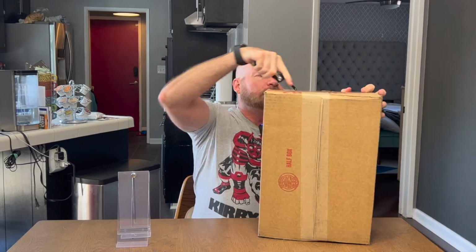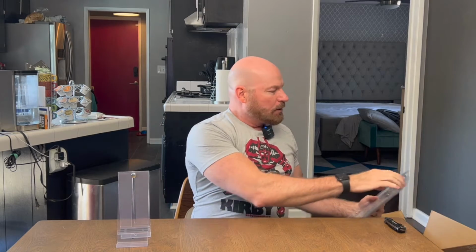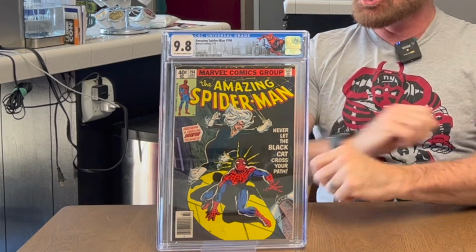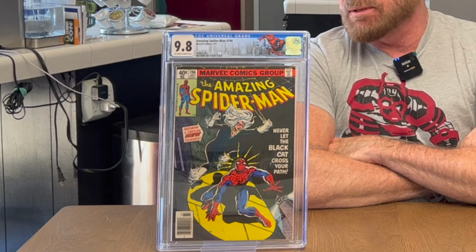So let's rip open that first box. All right, so the first book we have back is one of my books, and hey, it is Amazing Spider-Man 194, First Black Cat, and it is a 9.8 off-white to white pager with that Spider-Man custom label. I'm very happy with this.